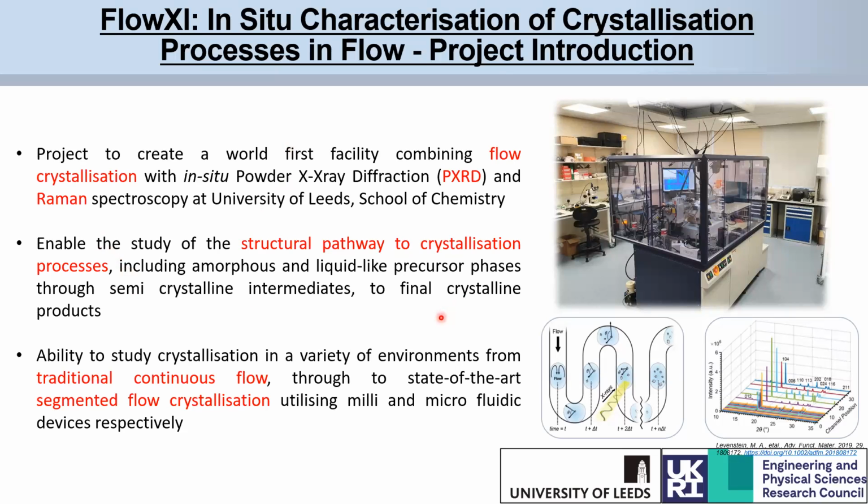The reason researchers want to do that is that it enables us to study the structural pathway to crystallization processes. It allows us to look at amorphous and liquid-like precursor phases and transient semi-crystalline intermediates, and how they relate to the final crystalline products, which we would typically analyze ex situ. The idea is to look at the crystallization process in situ: how we go from molecule to metastable phase to the final crystalline product without removing the material from the solution environment. This gets over some of the problems of ex situ analysis, where removing transient species or metastable phases from solution often results in a phase transformation.